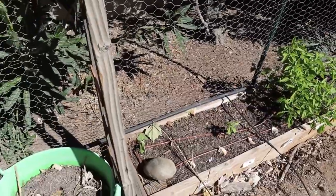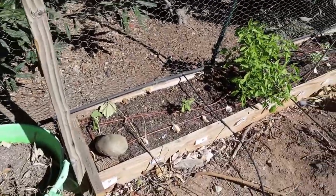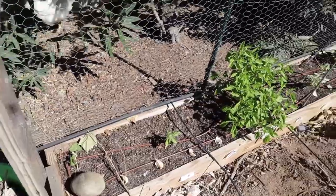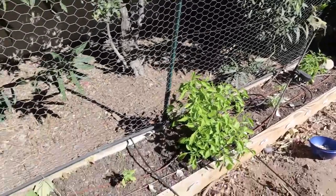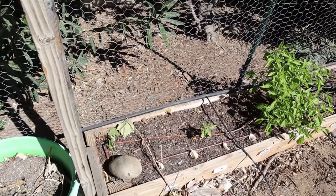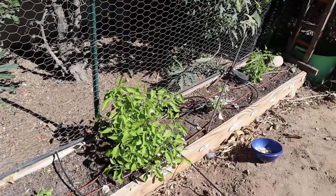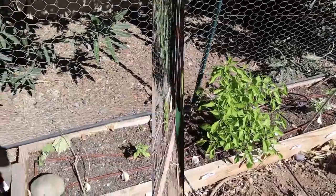But when the summertime comes and I'm ready to plant my tomatoes in these beds, I can plant my tomatoes behind these garlic, and the garlic will actually help. It's a good companion plant, so it actually helps keep pests away from my tomatoes. So we'll see if that actually is true and if that actually works. I've never tried that, but I have noticed that a lot of pests don't mess with onions and with my garlic. So we'll see what happens.